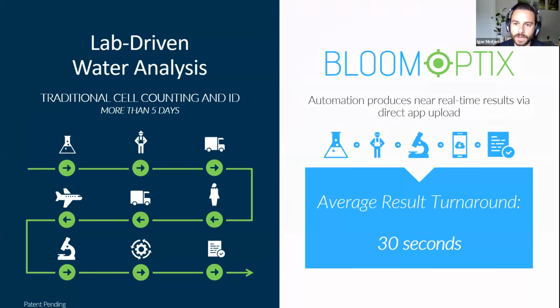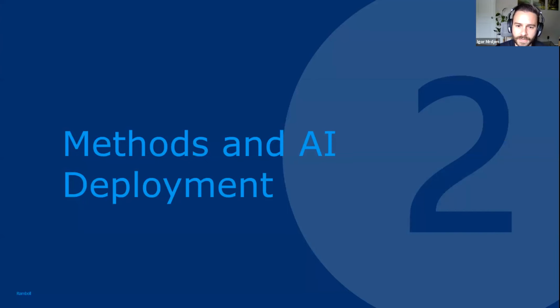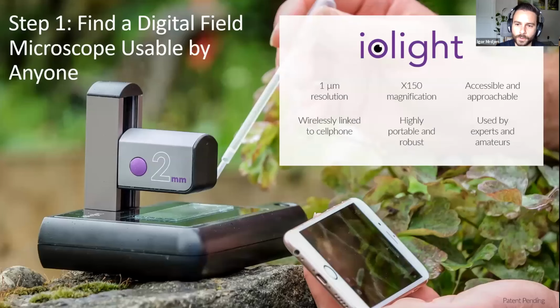And so step one of that was developing a plan to develop this AI and working on the methodology. And step 1A was to figure out what kind of digital microscope we can use to actually take photos of these harmful algal bloom causing cyanobacteria under a microscope in the field without having to ship stuff to a laboratory or take it back to a designated lab area.